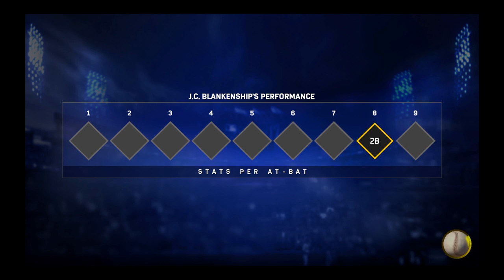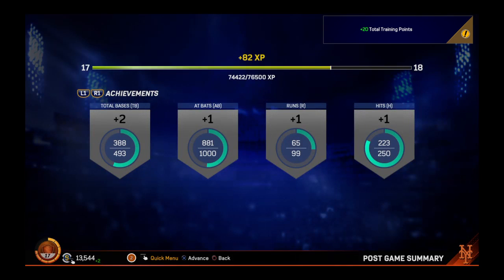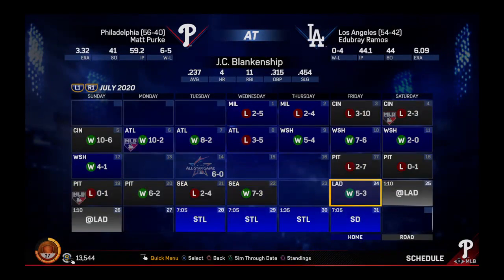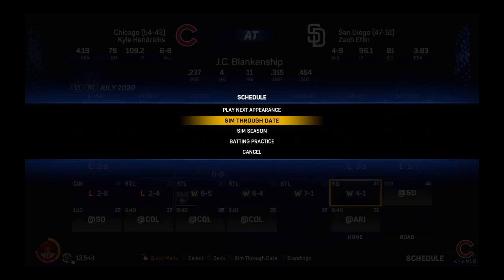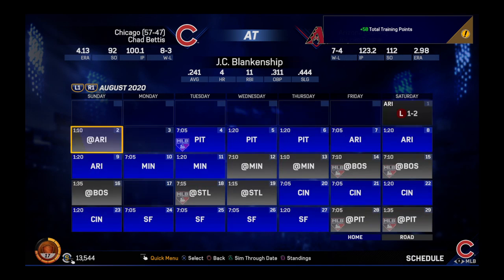One way or another, I'm going to leave this Mets organization. One way or another. I'm going to sim the whole entire season. Forget it. I got to get off this Mets organization. I cannot stand the Mets.